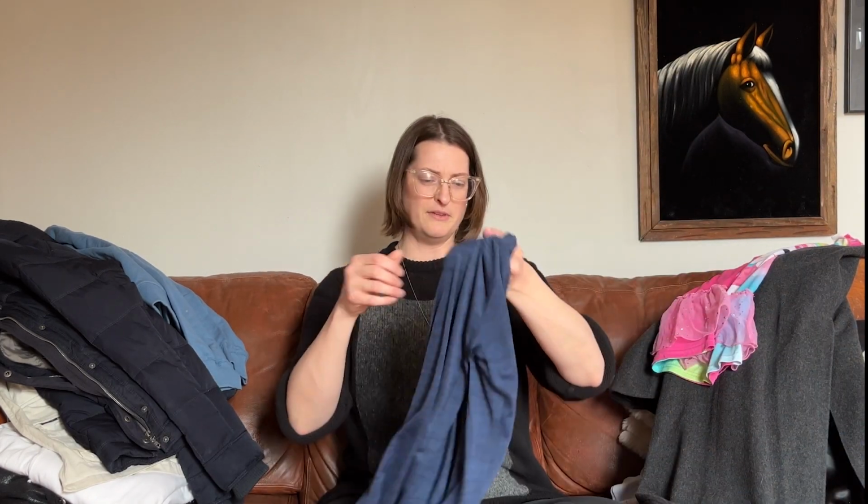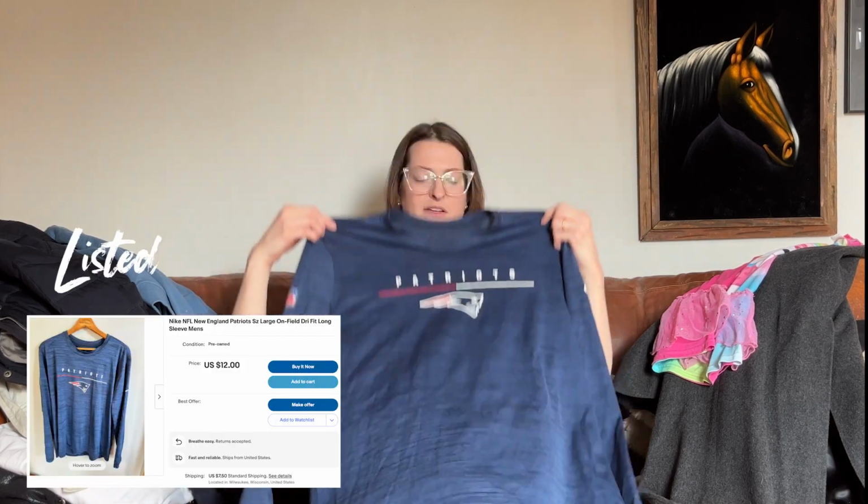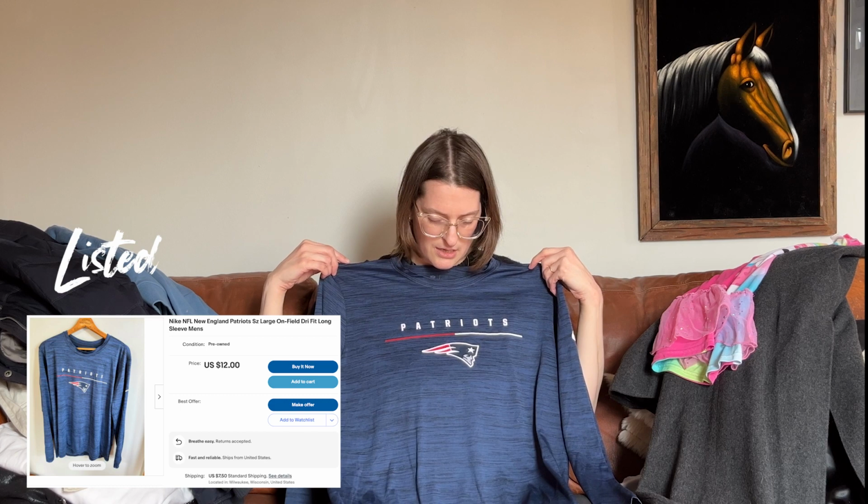I didn't even look at comps on that one either. This one, I briefly looked at some comps. I found a bunch of Nike Dri-Fit, and I feel like Nike Dri-Fit does a little bit better than regular Nike.